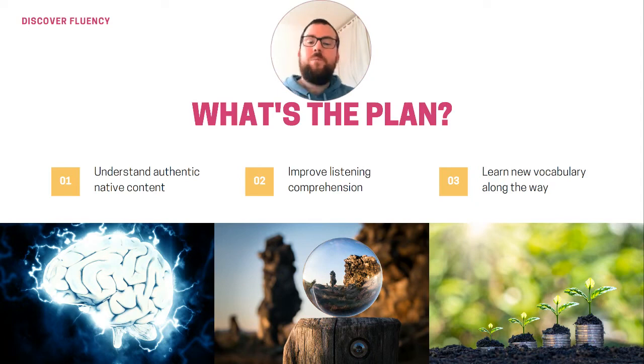To do this, we're going to improve your listening comprehension, because it's really important that you are able to identify and recognize words more easily. And especially when we think of this in conversation, the more easily you understand what you're listening to, the more energy, the more brain power you have left to be able to actually speak. So your speaking automatically improves as well.